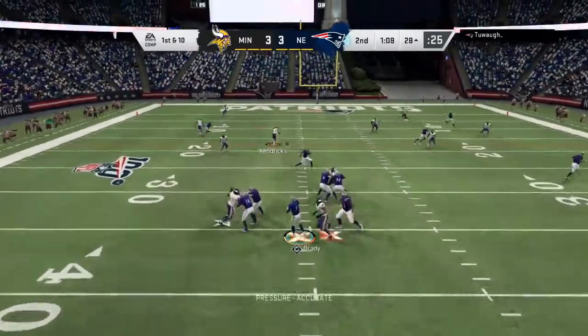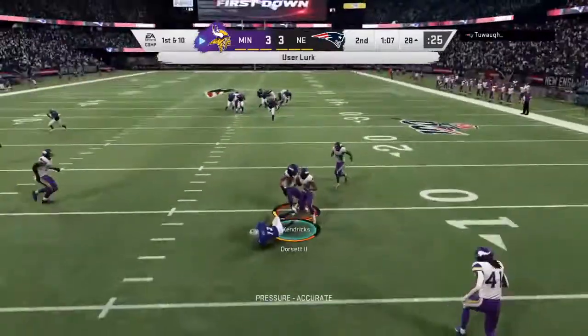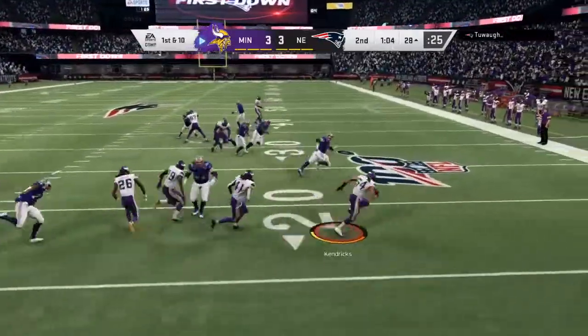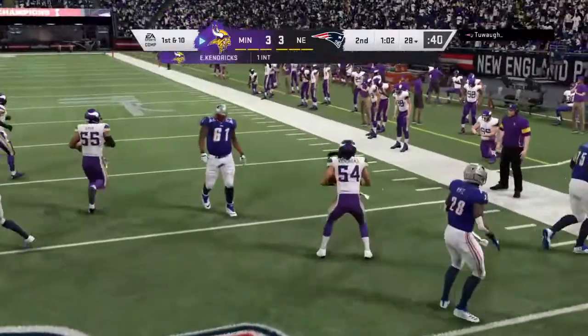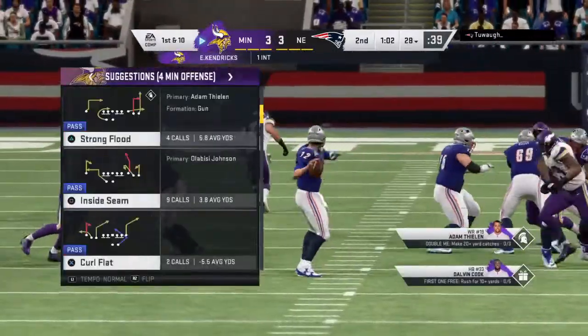Shotgun now for Brady. Into double coverage, and it's intercepted. Picked off by the linebacker, Eric Kendricks. And this return is going to be halted right around the 28-yard line.